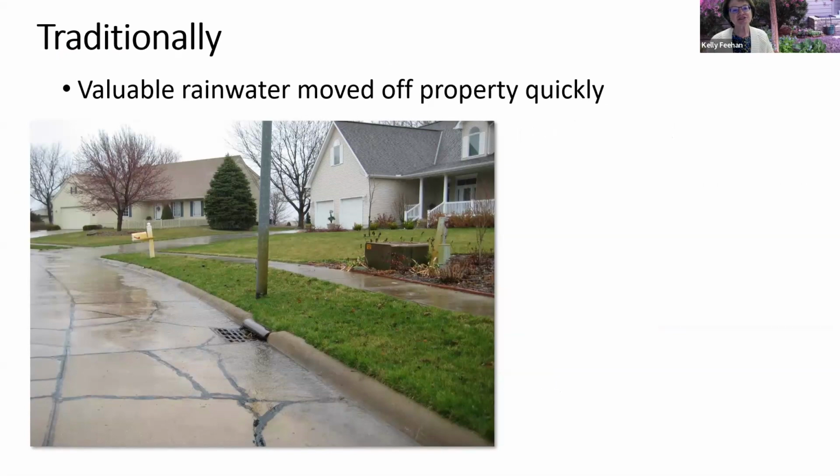But traditionally, especially in towns, valuable rainwater is moved off property as quickly as possible. When they started paving over the soil and building buildings on top of the soil, it was, whoa, what are we going to do with all this stormwater? It can't soak in any longer. So we need to do something with it. It's a nuisance. It's a waste. What do we do with it? It was important that it didn't flood streets or back up and get into basements, and that it doesn't pool and stand around and breed mosquitoes. All of that was important then, and it still is today.